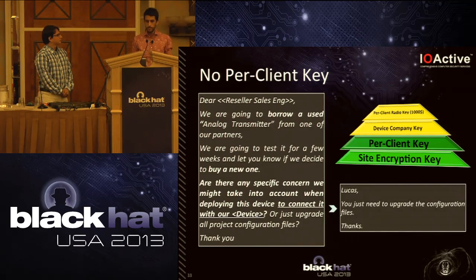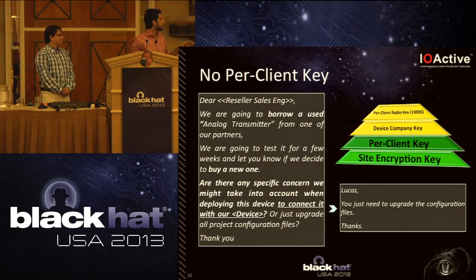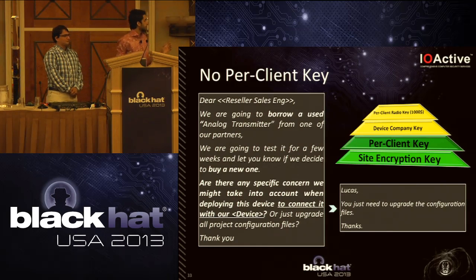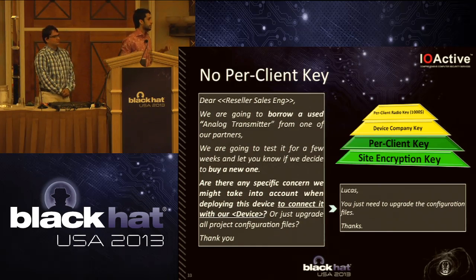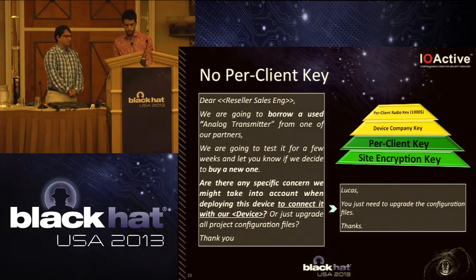So they told us that we just need to update the configuration files. So the only limitation is that the site security key will be there and no other kind of keys. But we don't know at this time if they have a device or company key that would prevent us from using a transceiver to read those packets, because maybe it is encrypted with another key from the vendor that we don't know.